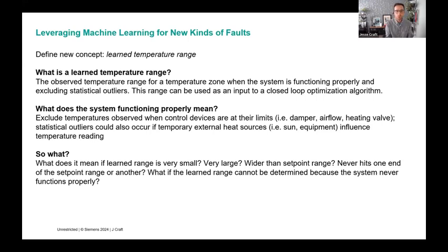excluding statistical outliers, also excluding periods when the system is not functioning properly, and then creating an understanding of how the temperature within this space typically varies. Functioning properly means we look for control devices being at their limits, dampers or airflows or heating valves that tell us the system is trying to achieve something that it's unable to make set point. We also remove statistical outliers, so times like when the sun is shining on a sensor or someone turned on their computer that's sitting right next to the sensor, when the temperature reading is being influenced, can be excluded.